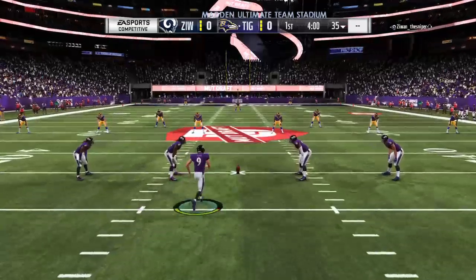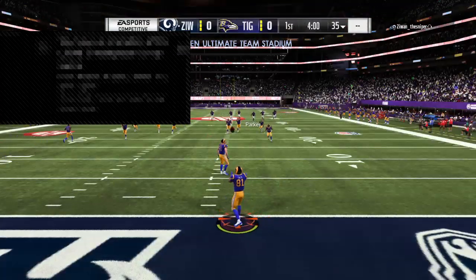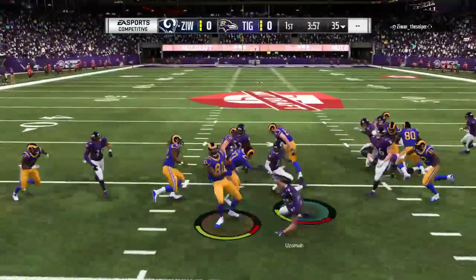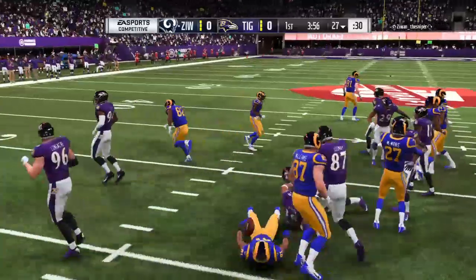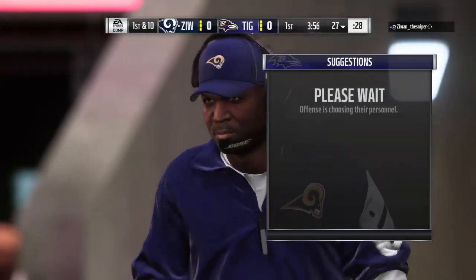Justin Tucker set to boom this one away. Gets strapped in. It's just about time to get the party started. This is fielded at the goal line. And he'll wind up getting an extra couple yards here for his trouble as he'll bring this one out to the 27.